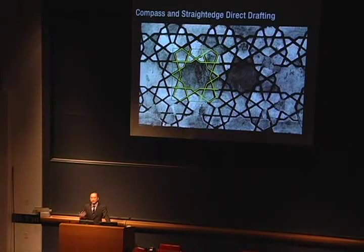So this is a technique that gives you, in a very simple fashion, a way to generate a large number of patterns. And to show how widespread this is, let me give you some examples of the other places where this exact motif occurs.